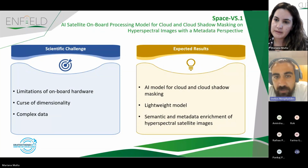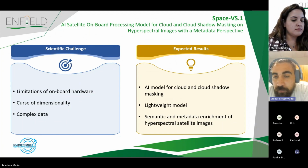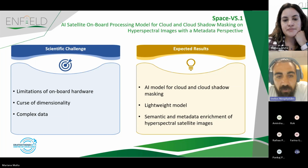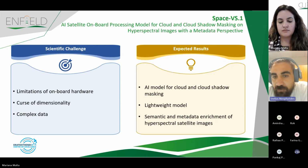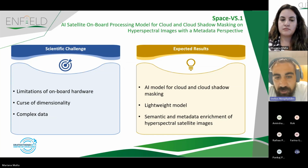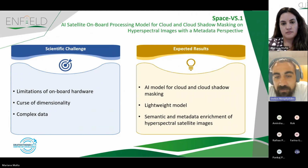We are expecting through this case study to have as a result an artificial intelligence model for cloud and cloud shadow masking, which will be a lightweight model, or to propose a feature selection methodology for reducing the dimensionality of those data. And then the semantic and metadata enrichment of hyperspectral satellite images to enhance the accessibility for users.